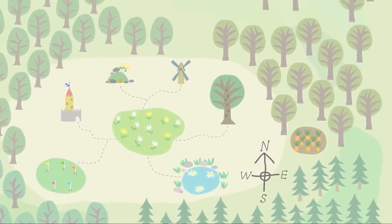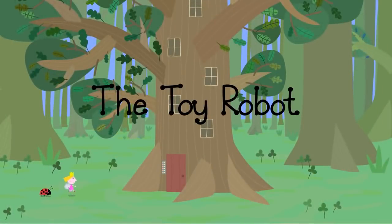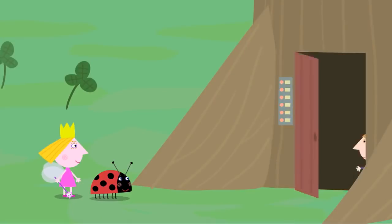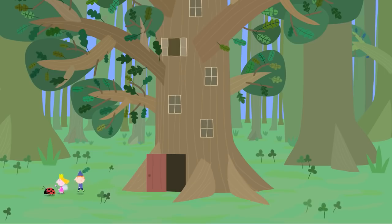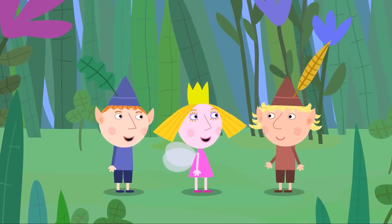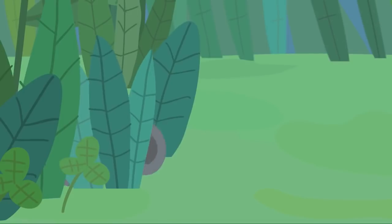Today's adventure starts at the Great Elf Tree. The toy robot. Hi, Holly. Hi, Ben. Coming out to play. I'll be right down. Hi, Gaston. Let's play in the meadow. Gaston, fetch. Hi, everyone. Hello, Barnaby. What are you doing? We're throwing sticks for Gaston. Gaston likes fetching sticks.